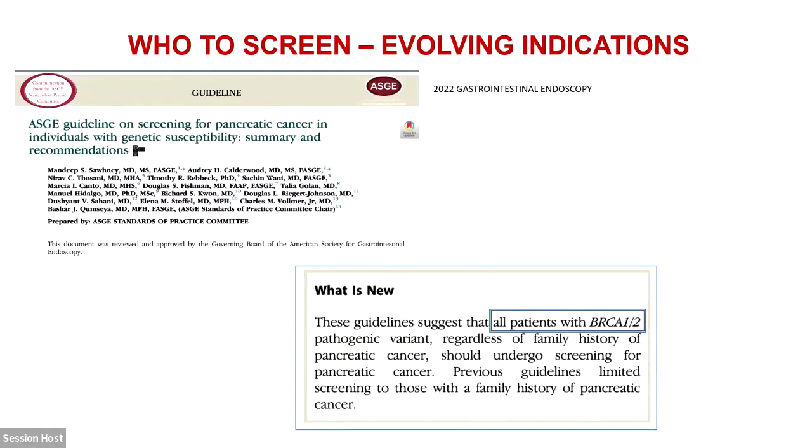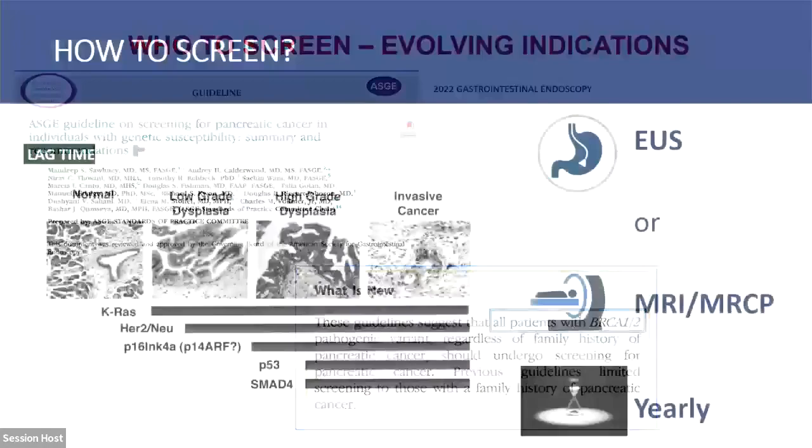But it's an evolving field and the indications are evolving. This is from the American Society for Gastrointestinal Endoscopy. And what this group suggests is that all patients with a BRCA1 or 2 mutation be screened. There's logistical problems because that represents about 0.5% of the population. So from a resource point of view, that doesn't seem feasible, at least in the Canadian healthcare jurisdiction.